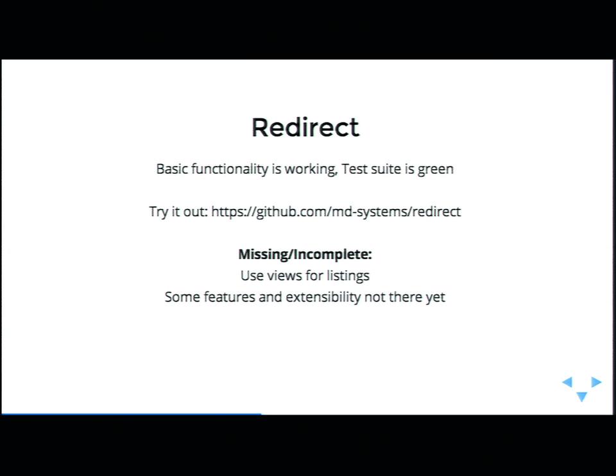The Redirect module, so again, it's basically working. It's integrated into Pathauto, and the manual UI for creating redirects is there. You can set up your redirects as you were used to it in Drupal 7. It's currently on our GitHub repository, so you can get it from there.